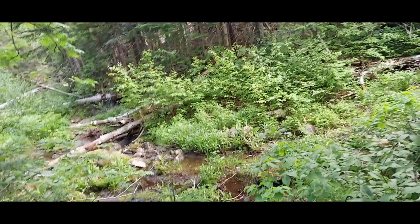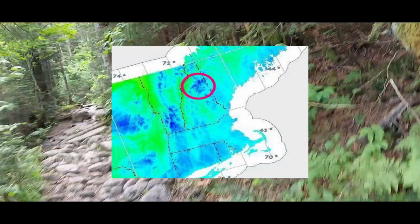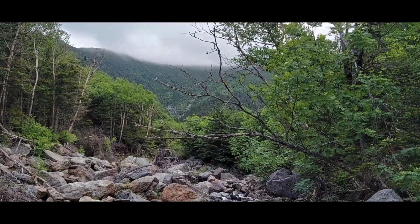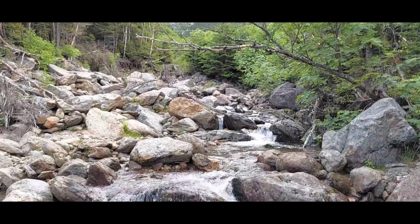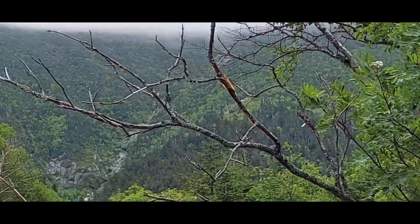If you look at a rainfall map, there's a big concentrated spot right where the White Mountains are. A lot of moisture up here. Pretty much constantly wet year round. That's what we're going to be heading up.